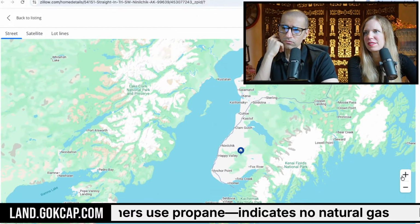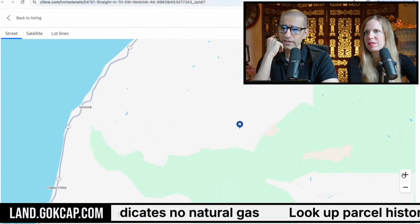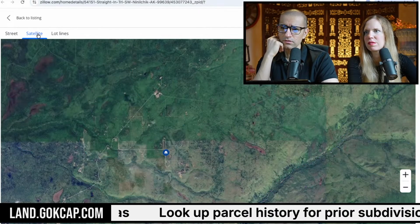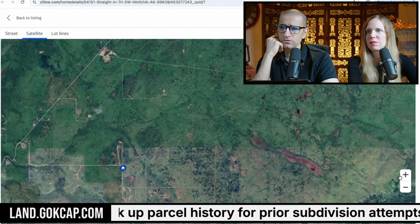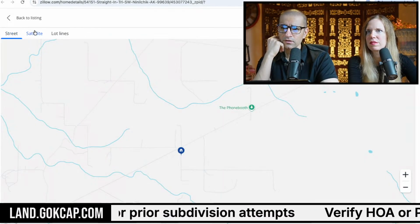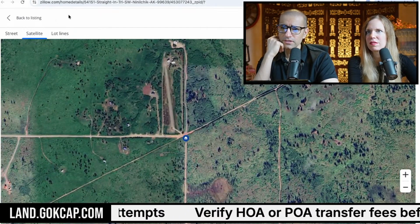So, can you zoom in on the area now? Mm-hmm. So, what's going on in the area? Is this street view? I don't think so. No street view. So, what kind of houses are there? The phone booth? Let's see. Look at the nearest house.